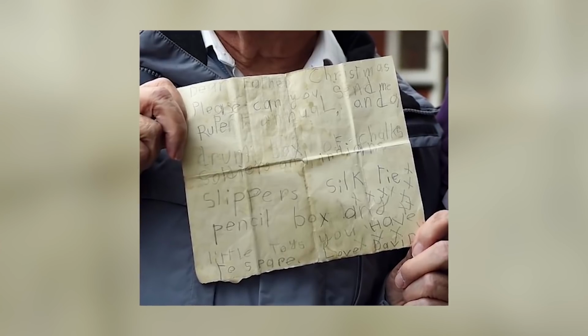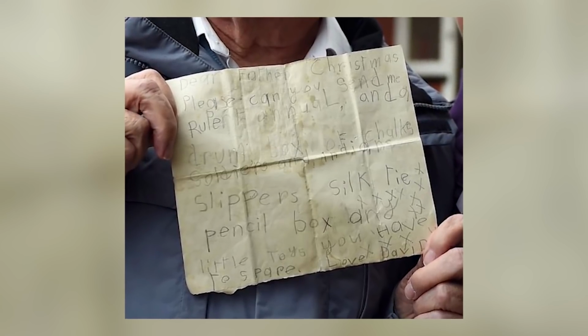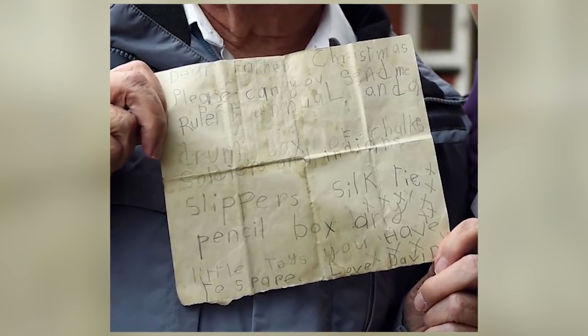In it, he wrote, "Dear Father Christmas," that was quite formal. Anyway, "Dear Father Christmas, please can you send me a rupee annual and a drum box of chalks, soldiers and Indians, slippers and any little toys you have to spare. Love, David." Well, any little toys you have to spare, how cute is that? Like, mate, he has a factory run by elves. He has more than a little to spare.